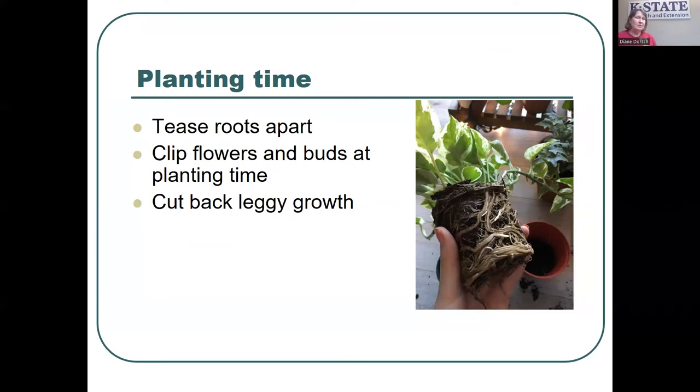Sometimes you have to get real aggressive with these, and there's even times where I've just taken a knife and had to cut them to get them to pull apart. If you leave it like this and put it in your pot, then it's just going to continue to circle and continue to grow that way. And then 3 months from now, you'll say, this hasn't even grown. It hasn't even put a single bloom on. I wonder what the problem is. And it's probably just continued to circle.